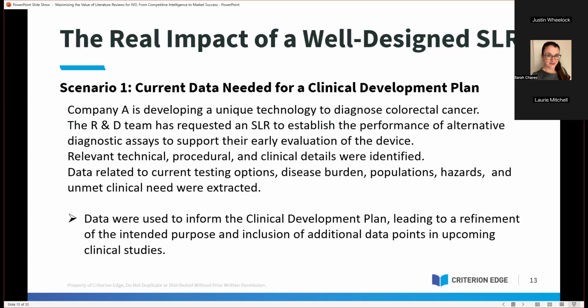So I'd like to point out just a few of these scenarios that I've been mentioning, just to illustrate where the SLR can help not just your regulatory team, but other parts of your organization as a whole. So we worked with a company that was developing a new colorectal cancer diagnostic tool. And they were basically trying to determine how well alternative diagnostic assays perform relative to their new device, because it would represent a novel technology. It was a new biomarker that had not been used in a clinical setting.